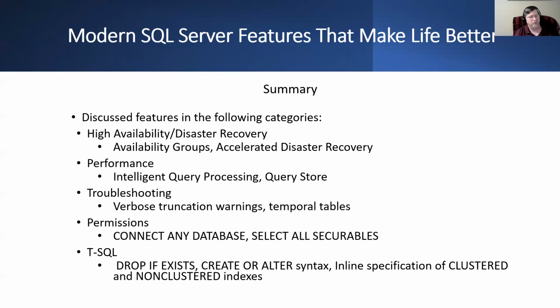So in summary, we've discussed high availability and disaster recovery, things like changes in SQL Server for availability groups, and accelerated disaster recovery, which helps you get SQL Server back online quicker without any action from yourself. We've looked at the performance category for a couple of features in the collection of features called intelligent query processing. We took a look at Query Store. We looked at some troubleshooting features that are going to give you some additional help when you're trying to figure out what happened to this data and how can I fix it. We looked at some permissions that allow you to do some things quicker than you could do them before. And we looked at a number of T-SQL enhancements that help you write less SQL so that you can get things done quicker.